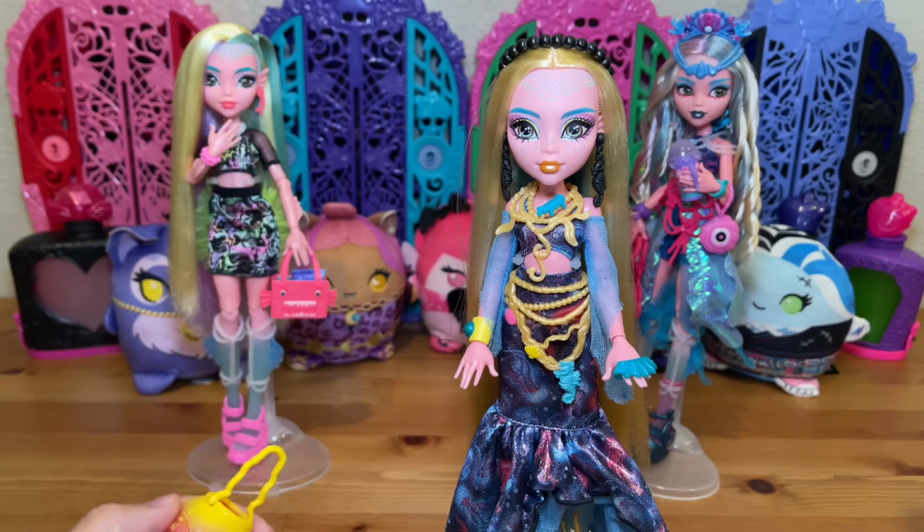For me, I sometimes do these types of projects to my dolls, but I don't always film it. I'm just always working and customizing and playing with my dolls. So I'm trying to get better at being like, you know what?